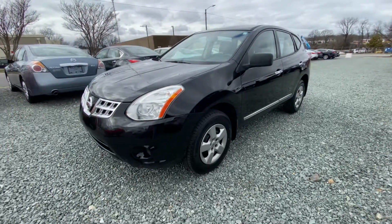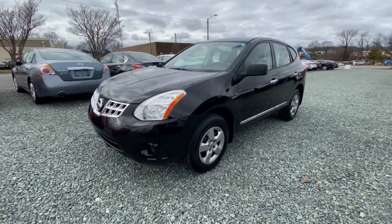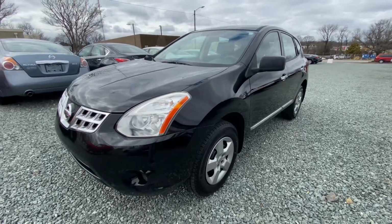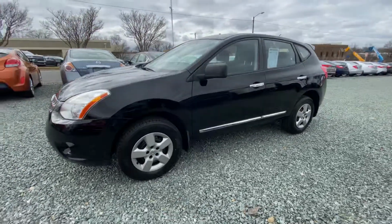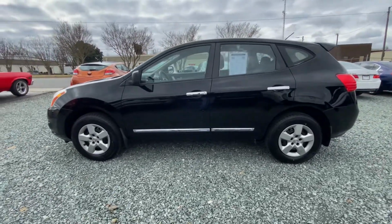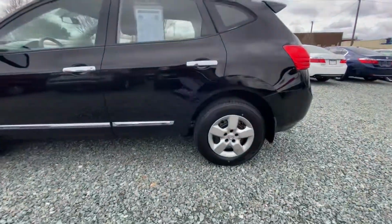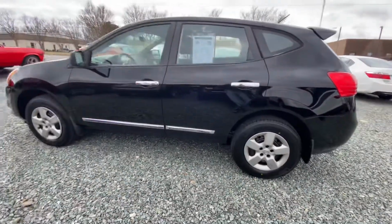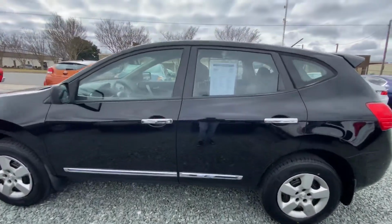This vehicle has had an accident reported in the CARFAX. There is no damage, as stated in the CARFAX. I'm gonna continue giving you this walkthrough, showing you that everything in this car is intact. We service all of our tires prior to putting them for sale. Make sure everything is road safe.